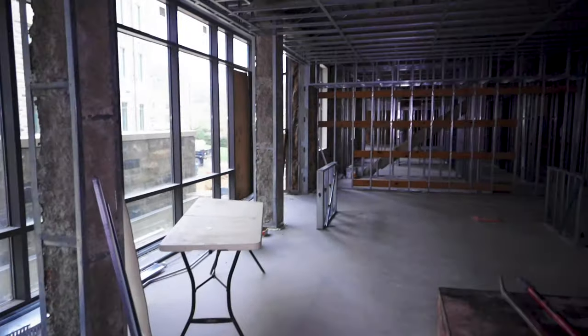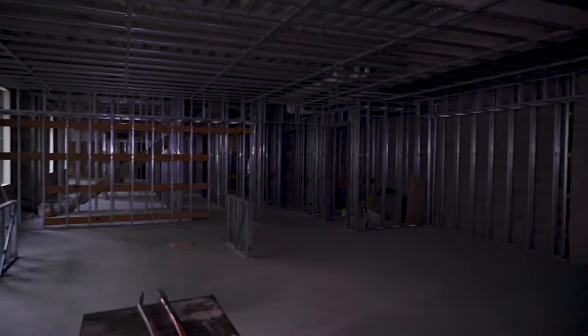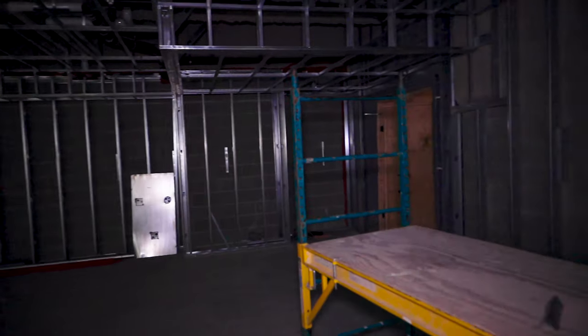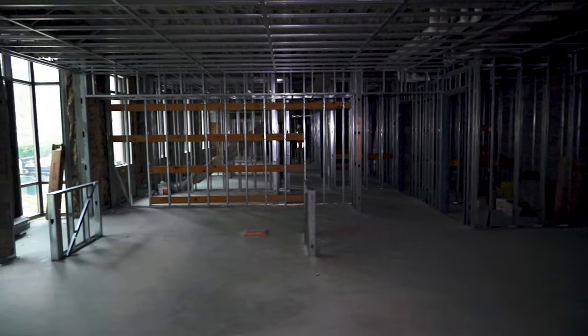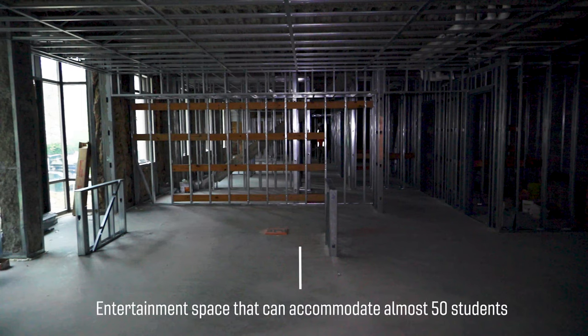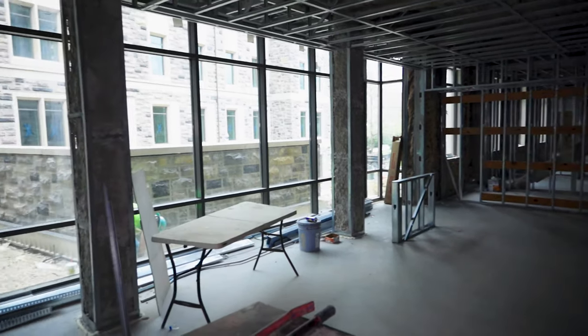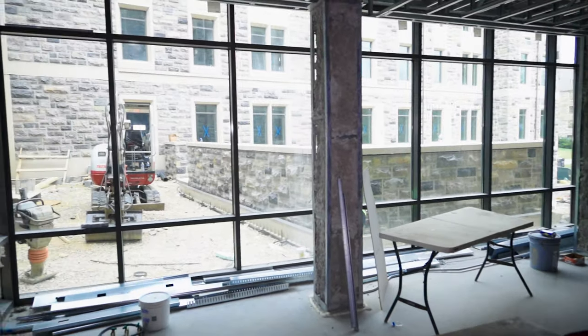We also have a large apartment for our faculty principal. Dr. Tim Baird is our inaugural faculty principal for CID, and will live in this space along with his family. This entertainment space is central and can accommodate almost 50 students for meetings, discussions, dinners, and more informal get-togethers. It also opens out onto a faculty apartment courtyard and patio.